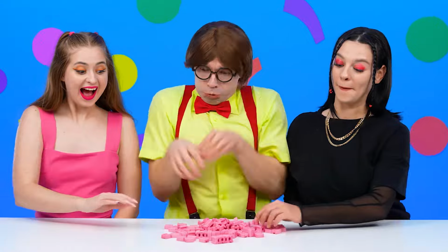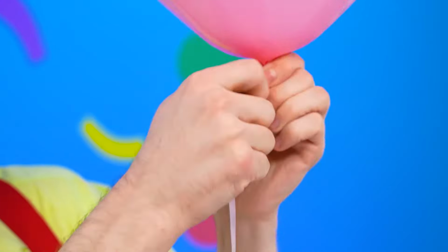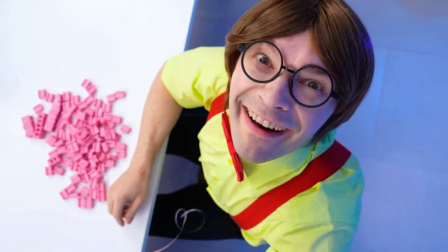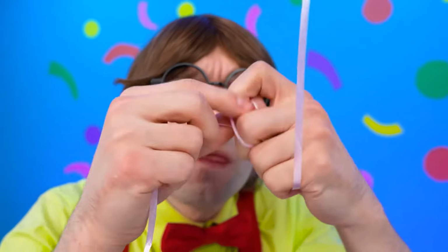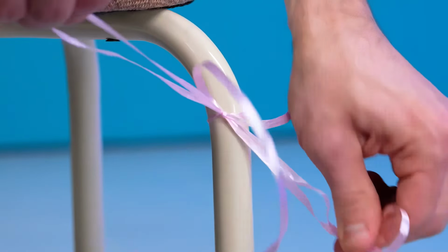I broke my tower and hurt my hand. Well, what am I gonna do? Girls, no. No. It's all mine. Gum is pretty good. Let's blow a bubble. Cool. Look, I have a balloon now. Perfect. So cool. Hey, don't touch it. You're gonna pop it. I'm gonna put it on my chair. Don't you dare touch it.